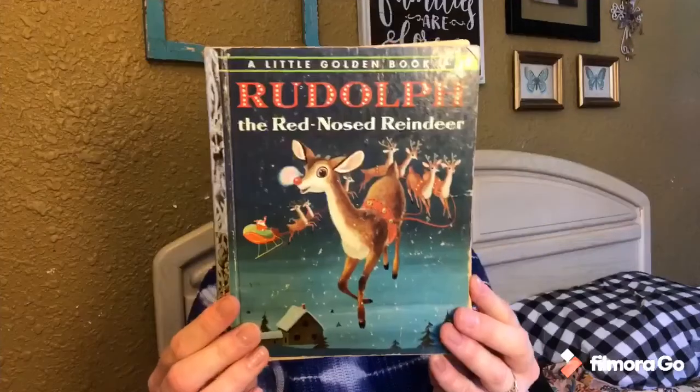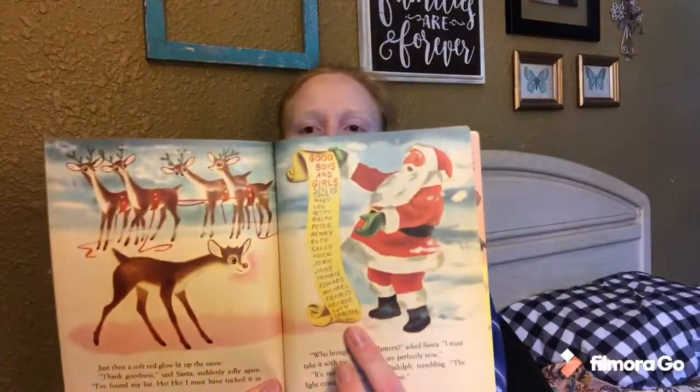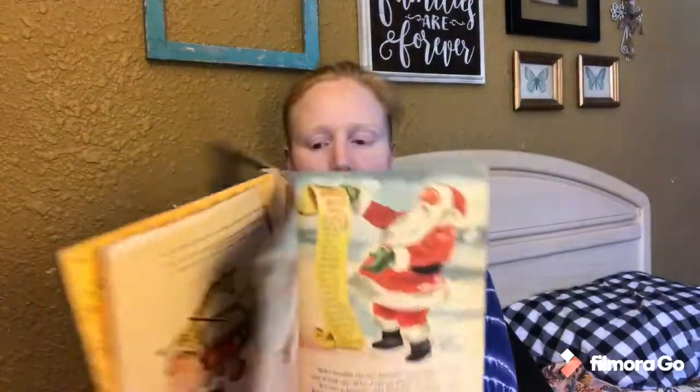Rudolph the Red-Nosed Reindeer. This is a little golden book as well. This one, the first page is torn out of there. Copyright on this one is 1958. So yeah, besides the first page, the rest of the pictures are intact. Again, just love it. Love the pictures. Spine is a little damaged, of course. It's from 1958. It's amazing that it's still alive and kicking.